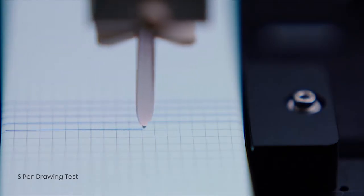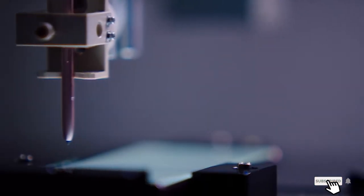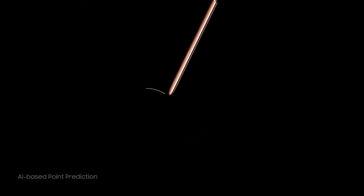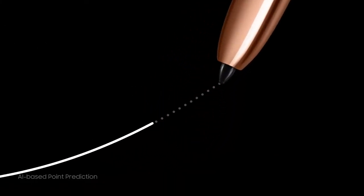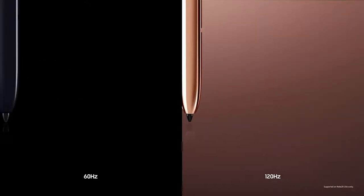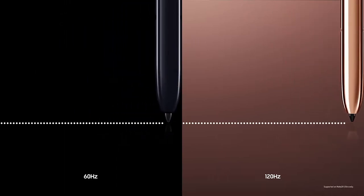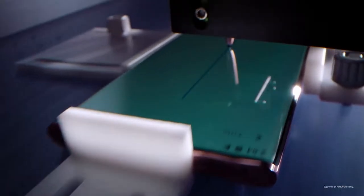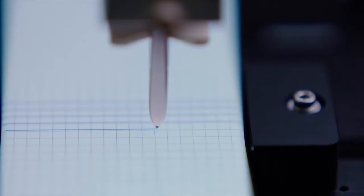One of many solutions was the AI-based point prediction. We had our system analyze tens of millions of writing and drawing samples, much more than before. Based on this, the device predicts the next expected point of the S Pen. Since the predicted point should be closer to the real next point than the last point, the process can contribute to decreasing the latency. Also, thanks to a doubling of the display's refresh rate to 120Hz, the Note 20 screen now shows the data from the S Pen twice as frequently as the Note 10. In the end, we reduced the latency to 9 milliseconds, moving the S Pen one step closer to the natural feeling of writing on paper.